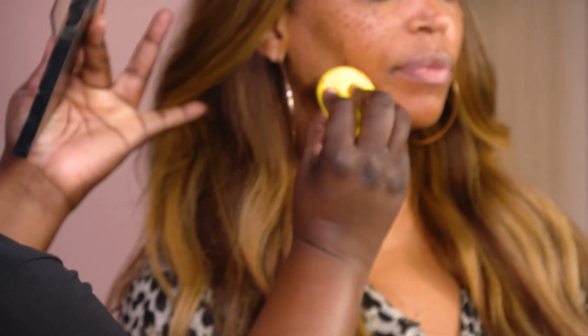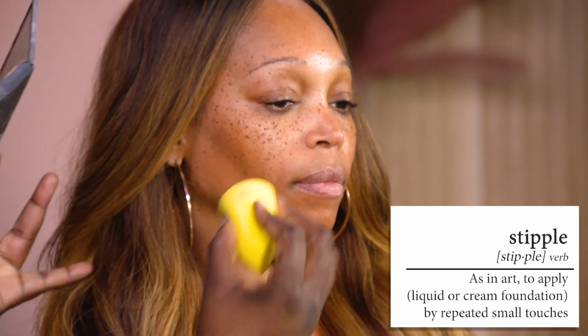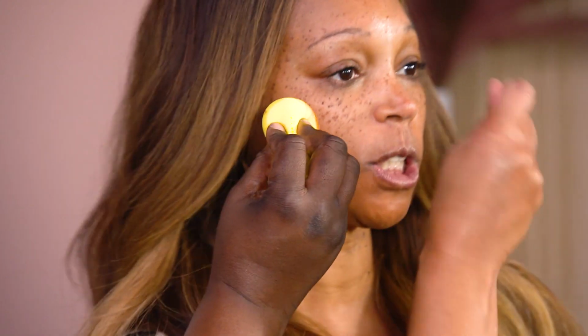So what I do, I go in here with a little bit of a cream foundation. And I'm just going to stipple the makeup on. And stippling is a technique that makeup artists use when you want to put more makeup on. I want you to use it like a spackle, like they do with the paint. Get it all and put it everywhere.